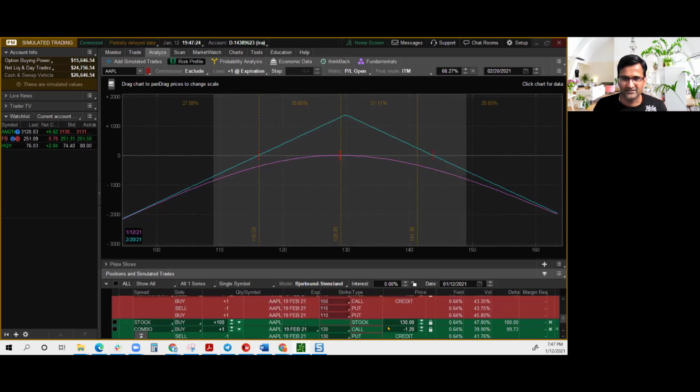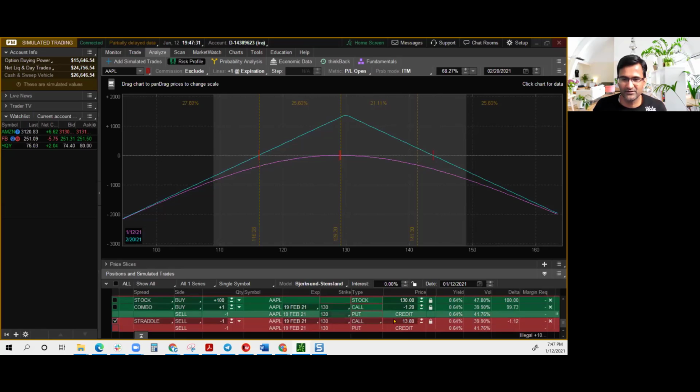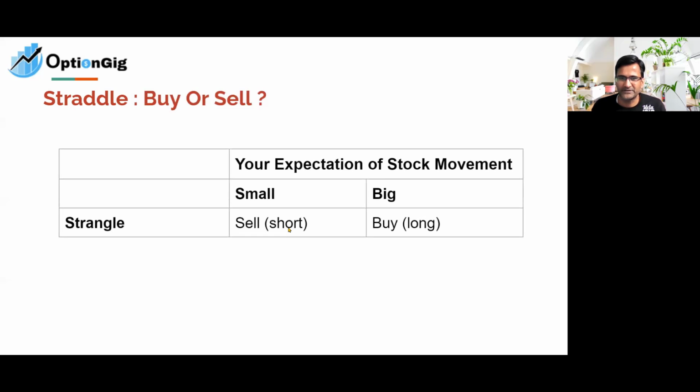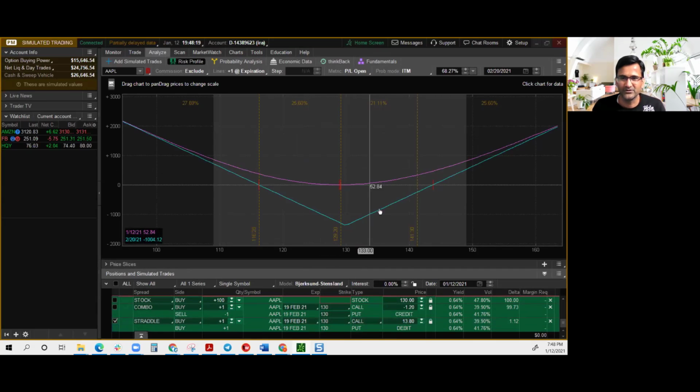No free lunch here. In the strangle, I collected only $3.35 as a premium. In this one, I collected almost $14 as a premium. But the moment the stock starts to move, which it will, the amount of profit starts to go down. And the moment the stock goes beyond 143.82, now it's losing at expiration. So higher the risk, higher the reward, but this is what is termed as a straddle. It has got a use. We'll talk about it. So buy or sell, same stuff, because it's a neutral strategy. If you think it's going to make very small movements, then go ahead and sell it. If you think it's going to blow through the roof, then go ahead and buy the straddle.